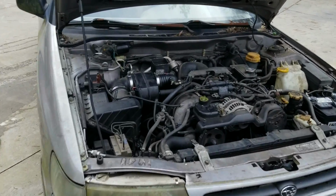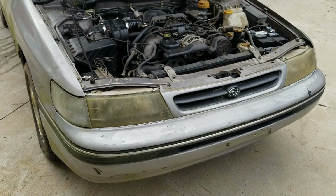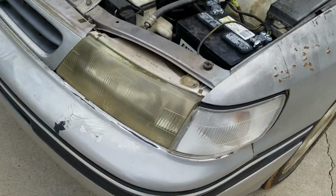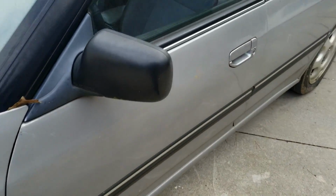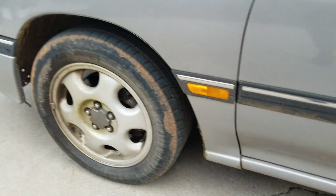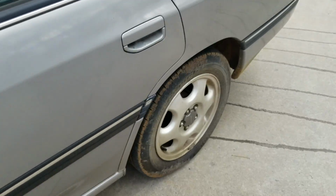But yeah, I did have to put this coolant line on it right here, down there. The old one was just dry rotted and busted. So yeah, just a little before shot. You know, got the moss on the headlights, nice and nature-ish. What else? Got the nice dirt, mud, native car stains.